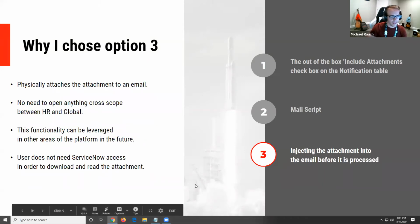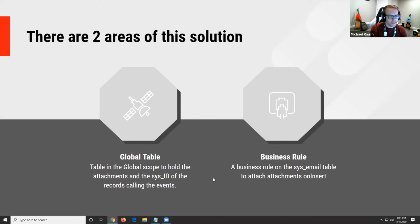And also, you don't need access to ServiceNow in order to go through and download these attachments. There are 2 areas to the solution, which I briefly touched on, and we'll go into some more detail when we go through the demo. We have the global table, which is a table on the global scope. It's going to hold the SysID of the record that's calling the event to create the email, and it's also going to hold the attachment.